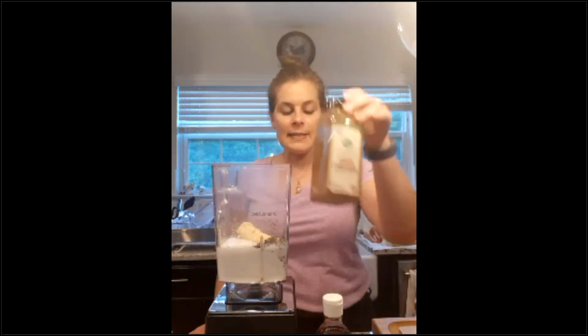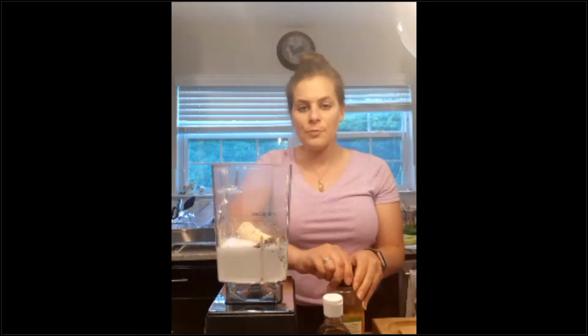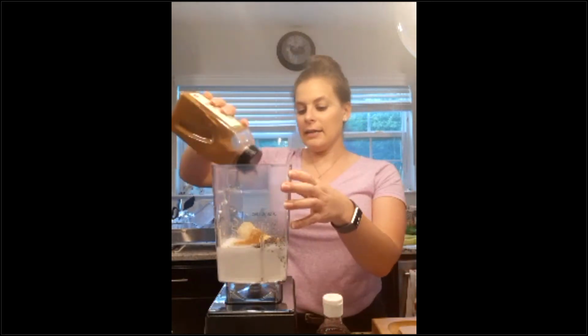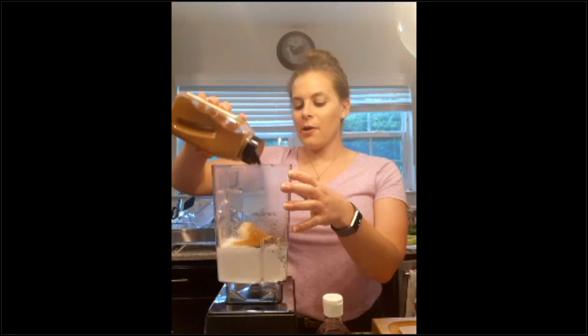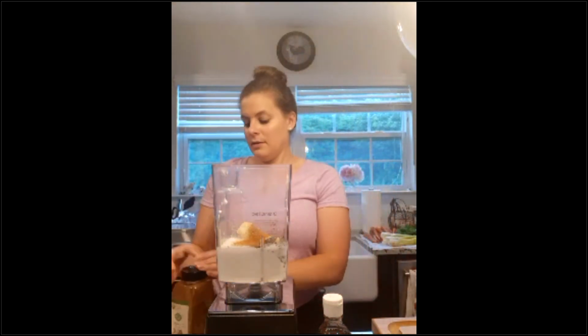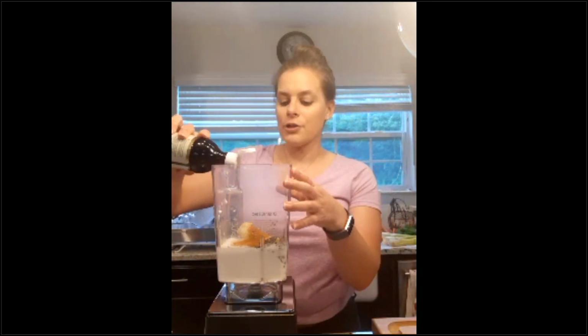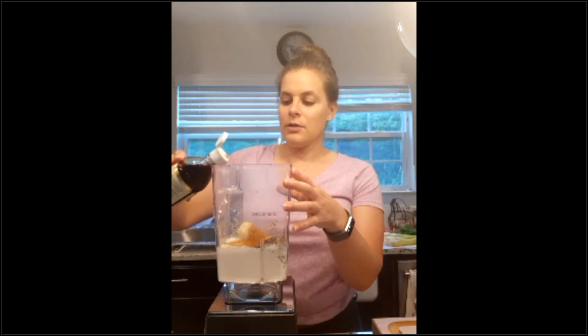So we're gonna add in some cinnamon. I'm gonna give you measurements in the recipe. It's really to your preference. I kind of just add in whatever looks about right. And then we're gonna do some vanilla extract. Again, use almond extract, just a little bit. And that's all that we're adding.